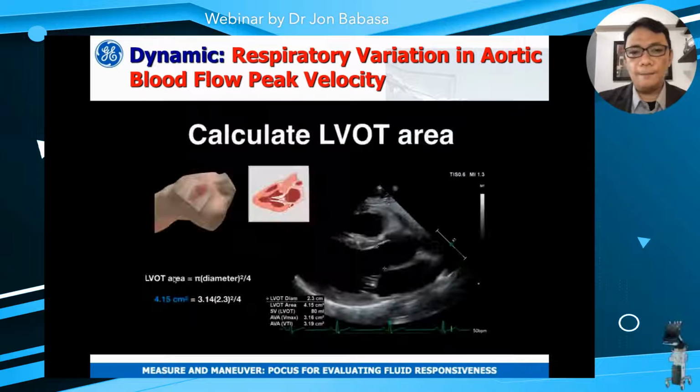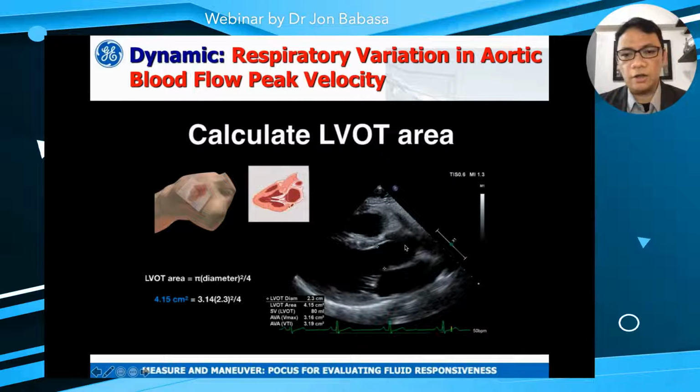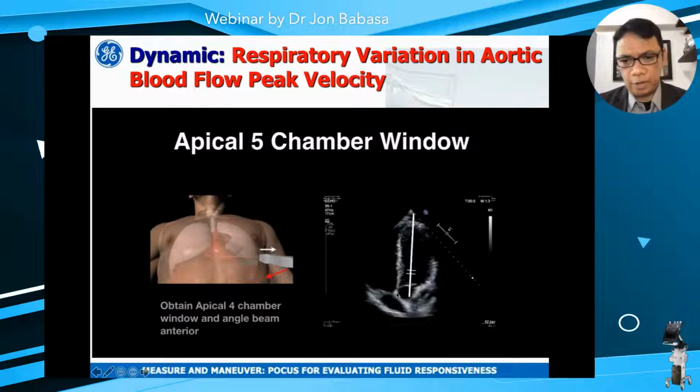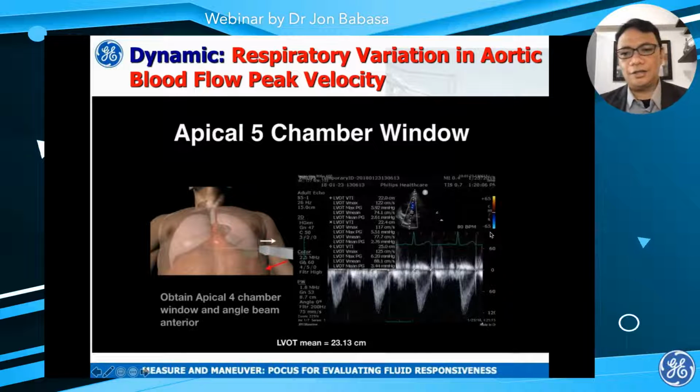First, you have to measure this area of the heart. This is, by the way, a parasternal long axis view of the heart. In order for you to get the respiratory variation in aortic blood flow peak velocity, you should measure the area of this particular part of the heart, which is the aortic outflow tract. You call that the LVOT area. And then you should get a 5-chamber view of the heart in order for you to measure via pulse wave Doppler the speed of blood flow outside of the left ventricular outflow tract, which is that area. So it consists of tracing the peak flows of the Doppler outcomes.